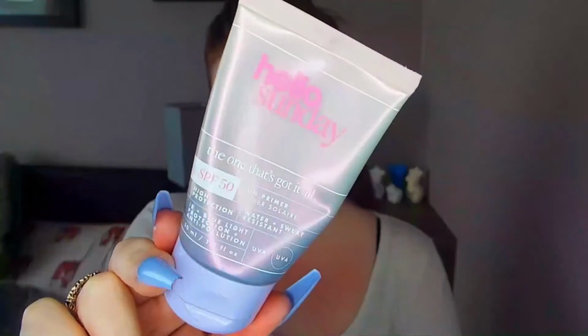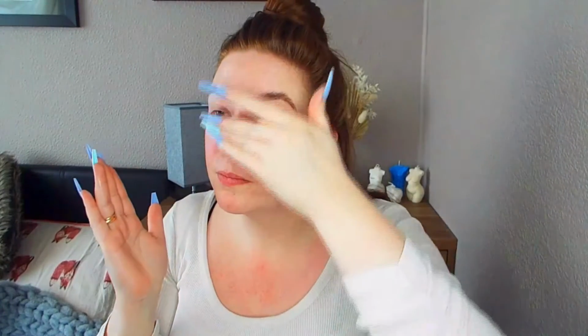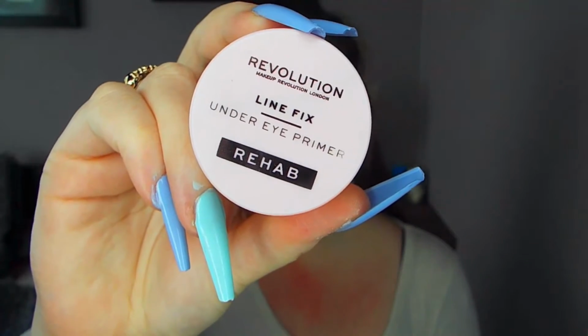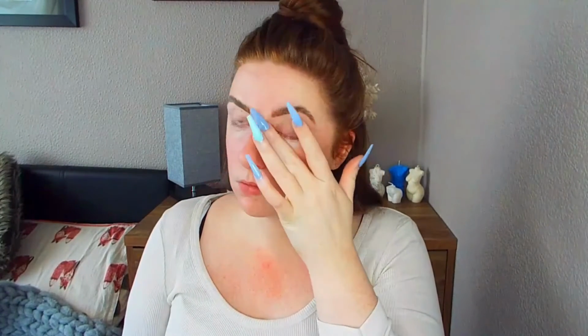And for primer, I'm going to use the Hello Sunday, the one that's got it all primer with SPF 50. Yes, you heard it right, folks. It has a sunblock in. This gives me a really tacky, smooth base for my foundation. And with this Under Eye Line Fix primer from Revolution, it's also going to give me a smooth canvas underneath the eyeballs, smoothing out any fine lines and wrinkles, ready for that foundation.